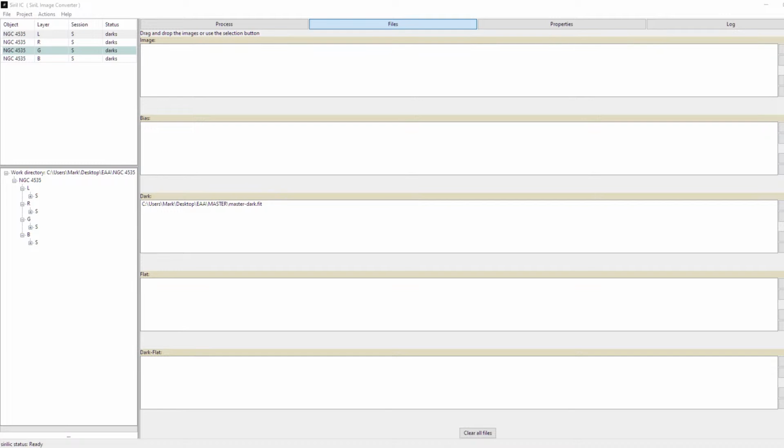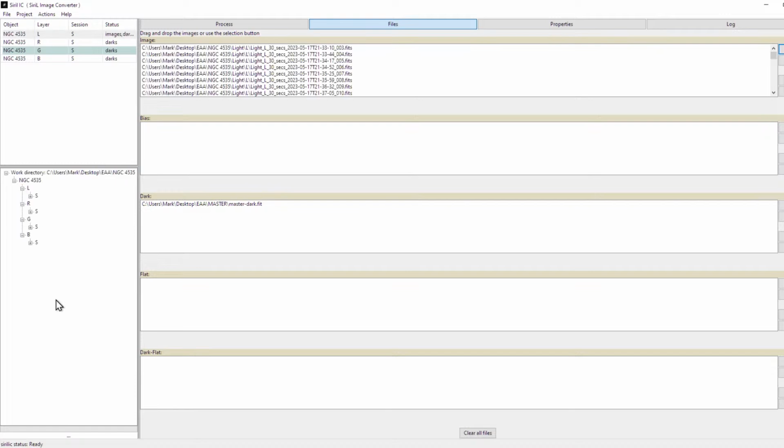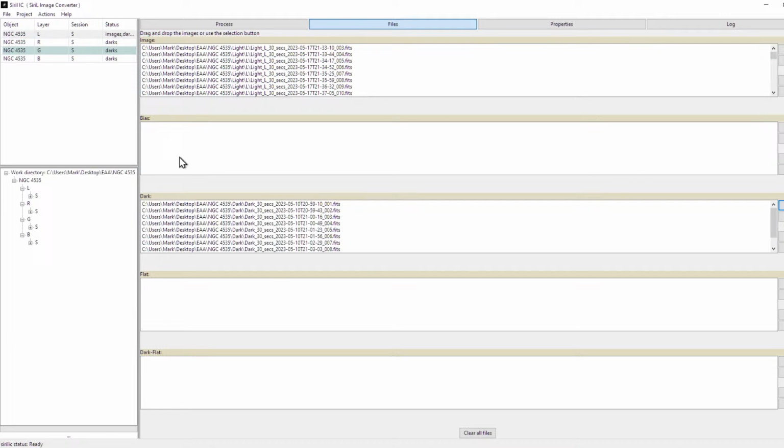So add those. We don't want a master dark because I've got different darks. So there are 30-second darks, not 15-second darks. The last project was 15-second darks. And then I select the flat files, which I've got a lot of from different nights.